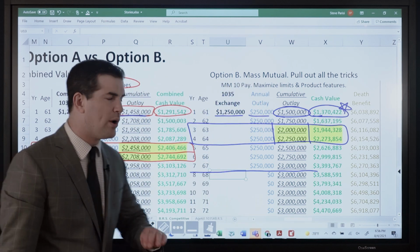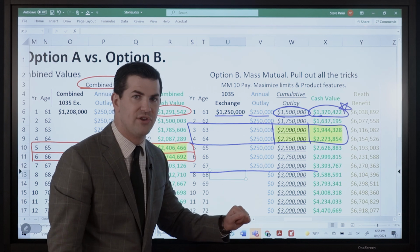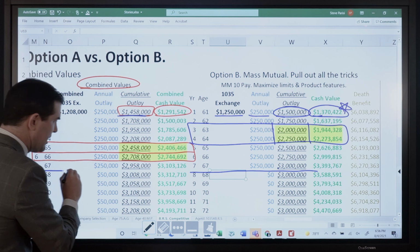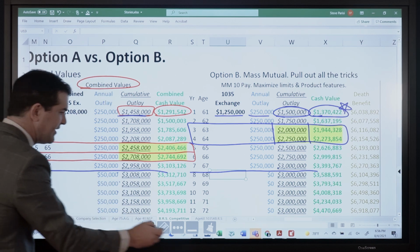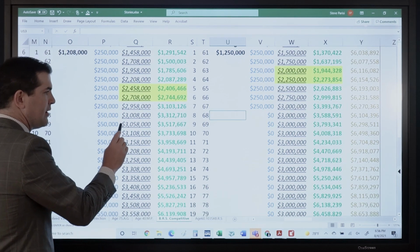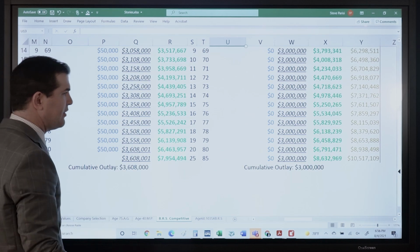Year 7, he wanted to stop. So we have a total of $3 million into the policy with the option we showed him, compared to this guy, after year 7, 2.96, but then he keeps on paying in $50K. So let's compare this. And what do you see? Payments of $50,000 continued for 20 years.